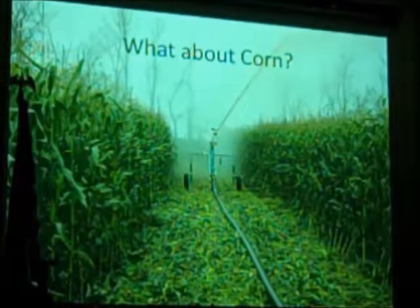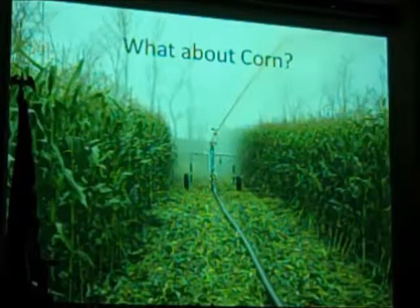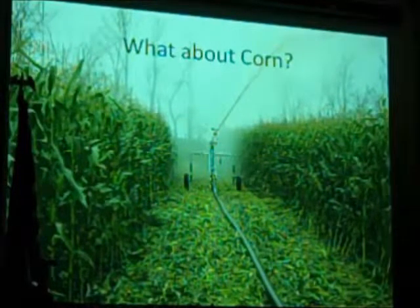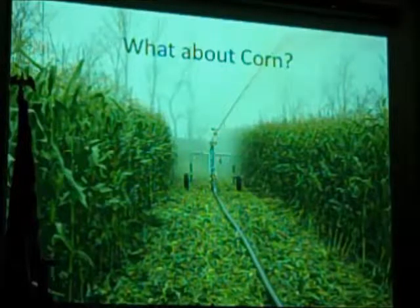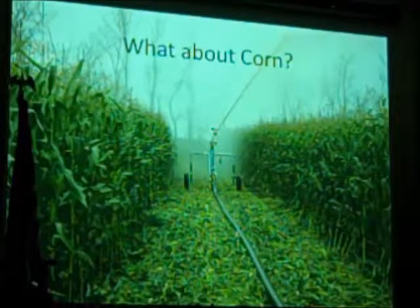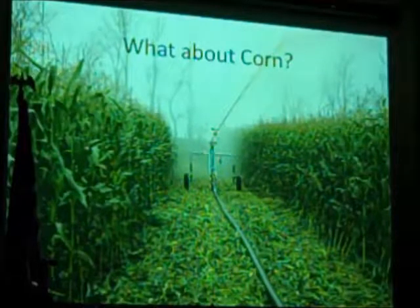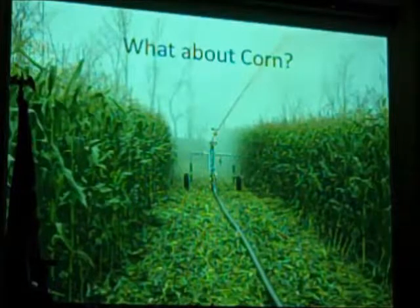I couldn't find the studies, but back when I had my post here, I read a lot of papers that compared manure versus conventional fertilizer, and I don't know if I ever found a study where the conventional fertilizer actually out-yielded the manure. They were usually about the same, or the manure was usually just a touch better than the conventional fertilizer. And some of that might be because of the addition of the organic matter.